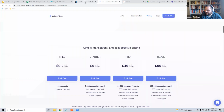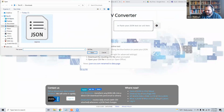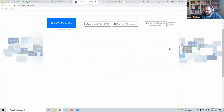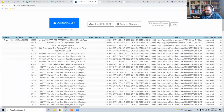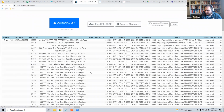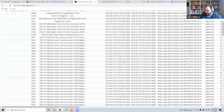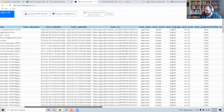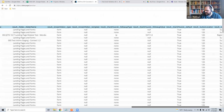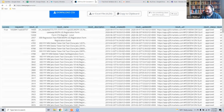And then there is this tool that I found where you can upload a JSON file, and it'll put it in a nice chart for you so that you can download this as an Excel file. We can see it got all of the IDs, the form names, when they were created, when they were updated, which folders they live in, what the button is. So this is really a great tool to use.